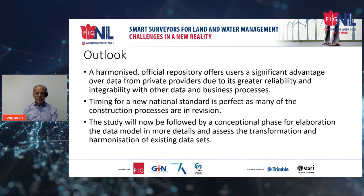So, and then coming to the outlook, the discussion with the various stakeholders and the presentation of these ideas showed that this offers a very big advantage compared to the current situation where all the people have different data sources. Since it is an official data set, we have a greater reliability. We can more easily integrate with other data, and it's also completely integrated into existing business processes in the communities, municipalities, the building permit process, but also in the cadastral surveying.